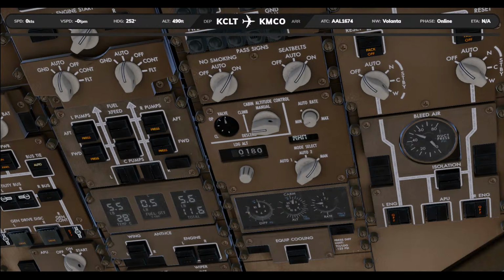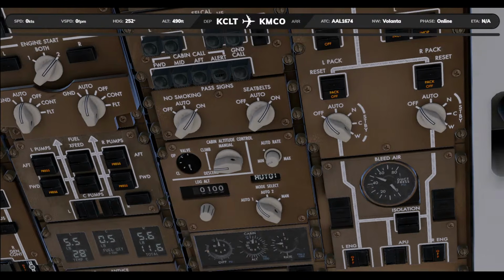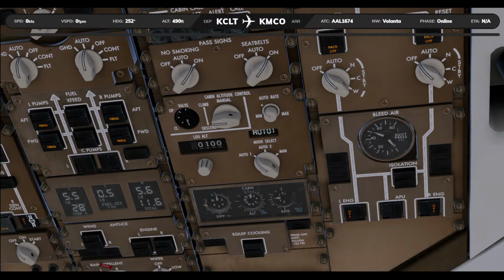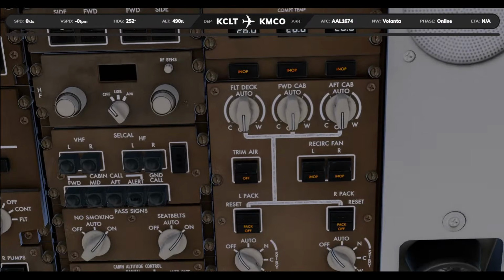Field elevation. I do live in Orlando, so I know it by heart. It's 90 something feet, 93 feet. I guess I don't know it by heart, but we'll just round it up to 100. Auto 1 for the mode selector here, and then we can move this auto rate here to this arrow. Let's see, doors already open, logo lights, I'll leave that off. Flight deck, let's go ahead and turn these just to like the 12 o'clock position.